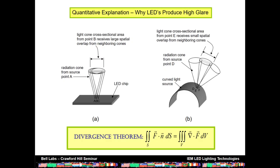Why is that bad? Look at section A, which is an LED chip. I drew that, so it's a 3D. It's basically a rectangle, and they make it a square. You can do either, it doesn't matter. Light comes out as a cone from a source. They are single rays, but each ray, when it contains light power, is in a cone. So I drew three cones, A, B, C. Can you see that?